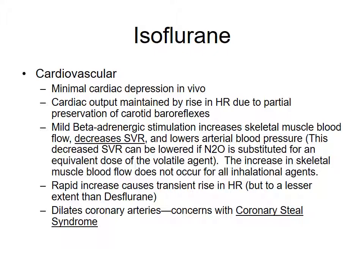If you rapidly increase the level, you'll get a transient increase in heart rate, but to a lesser extent than with desflurane. Remember I talked to you about overpressurization in terms of vaporizer up? You have to be careful doing that with desflurane, because patients tend to get a little tachycardic. You don't want the little old lady from Pasadena getting tachycardic, because then they're going to use more myocardial oxygen and you're putting them at risk for aggravation.